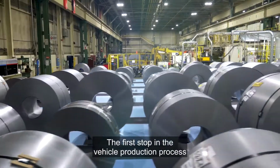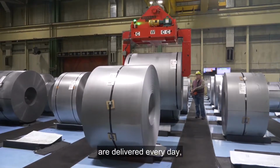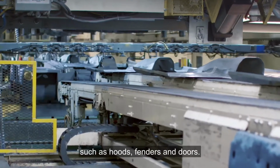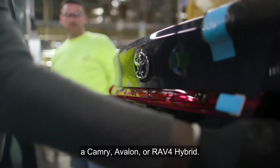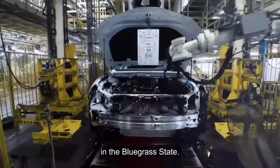The first stop in the vehicle production process is in stamping. Huge coils of steel are delivered every day, then cut into sheets and stamped into the parts that make up the car body, such as hoods, fenders, and doors. At Toyota, Kentucky, these parts could become a Camry, Avalon, or RAV4 hybrid, all of which are assembled in the Bluegrass State.